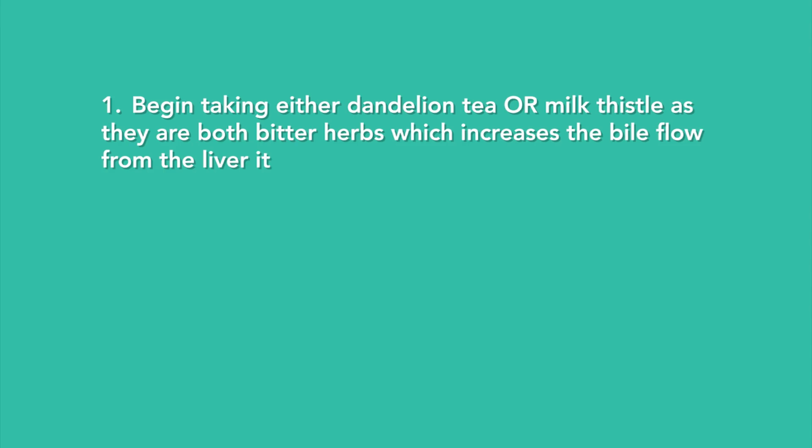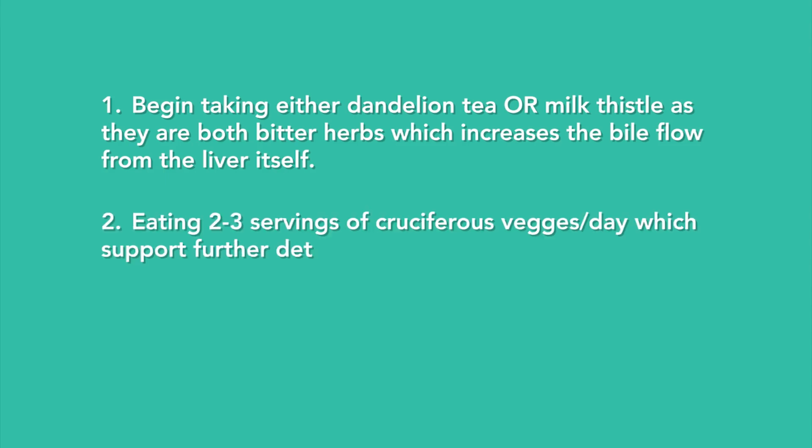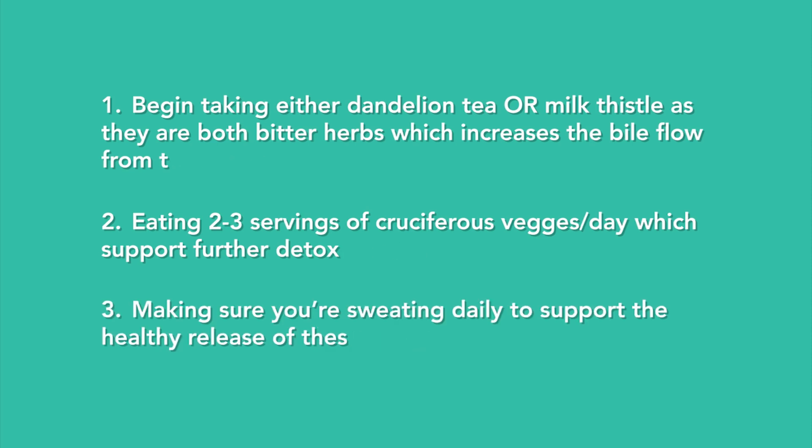Number 1, begin taking some form of a bitter herb, either dandelion tea or milk thistle. They're both bitter herbs. They help increase the bile flow from the liver itself. Number 2, eat 2 to 3 cruciferous vegetables a day, which further supports detoxification. And number 3, make sure you're sweating daily to support the healthy release of toxins.